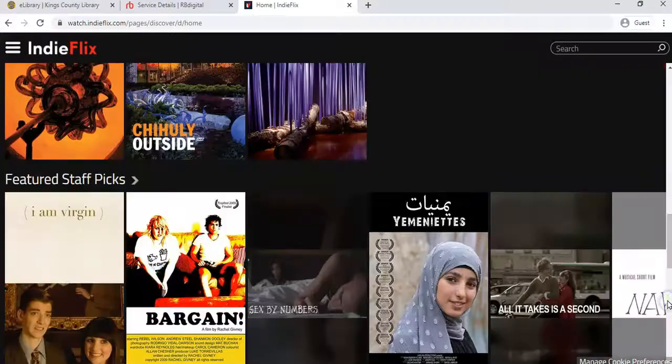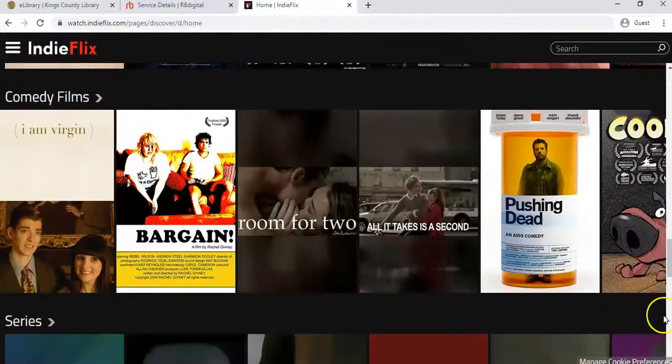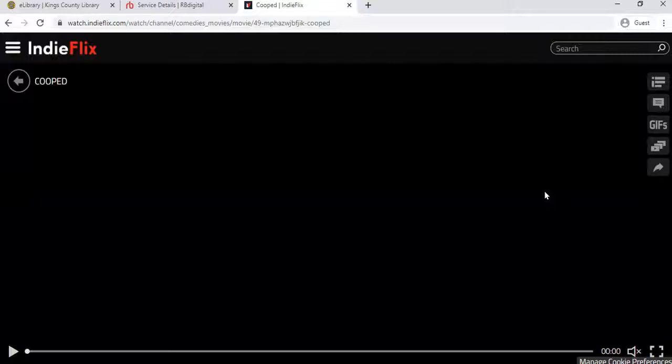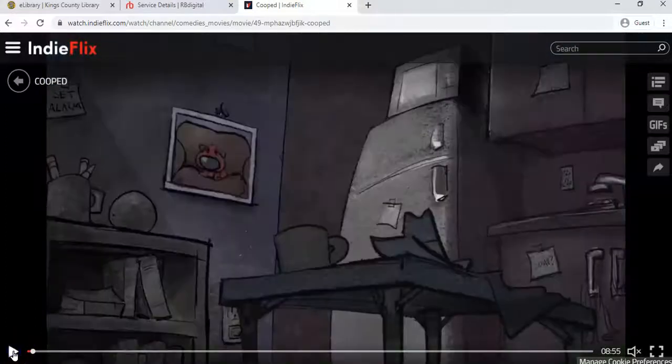Now what I'm going to do is play the movie, and then I'll show you some of the different resources that are available when you're playing a title. So let's click on play for Cooped. Okay, so if you look at the screen here on the bottom, there's the play button. This shows the total play time of the movie you're watching. This here is the volume. You can choose to go full screen.